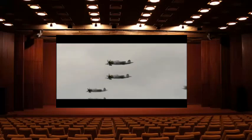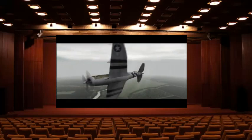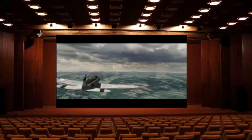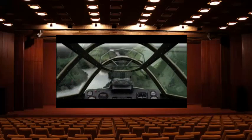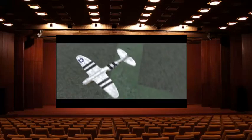Over occupied Europe, the Thunderbolt blazed a reputation as the most rugged fighter of World War II, sending nearly 4,000 enemy aircraft down in flames. Now, you're in the cockpit as the P-47 takes on swarms of Nazi fighters.